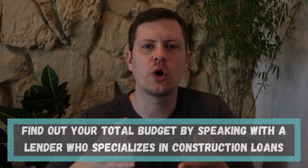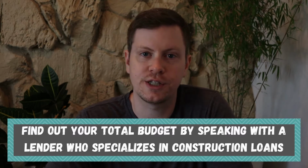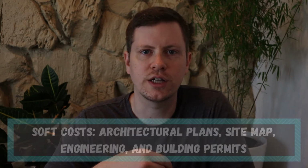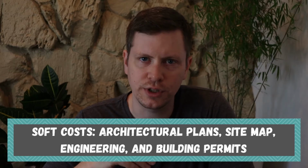You can figure out your total budget for the entire project by speaking with a lender who specializes in construction loans. And you can determine your projected building costs by talking to multiple builders in your area to figure out the price per square foot. You'll also have to factor in soft costs, which include architectural plans, site map, engineering, and building permits into your build budget. The whole point of this exercise is to ensure that you don't get into a situation where you can own land, but then you can't afford to build what you originally wanted.